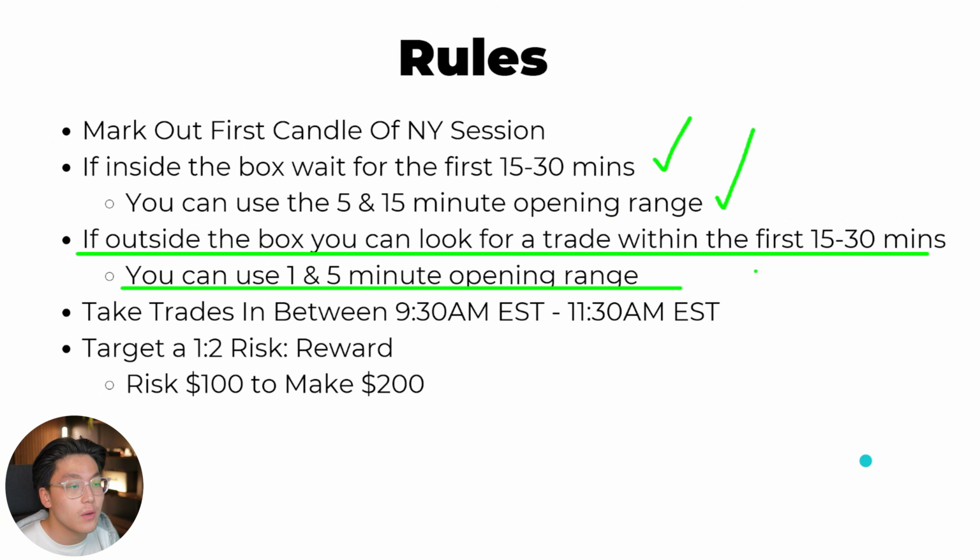So generally speaking, we can be looking for what's called a gap and go for continuation higher, or we can be looking for a gap fill reversal, and we can use the 1 and 5 minute in this case instead of 15-minute. Another scenario that we have is where you want to take trades in between 9:30 a.m. to 11 a.m. Eastern Standard Time.